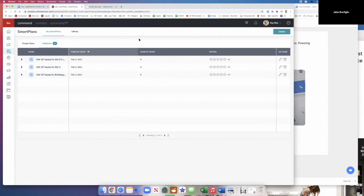Wait, my camera's off. I put it on. I haven't really gone into it. I have it in there. I just haven't tried it out fully. So I'm going to really get into it.